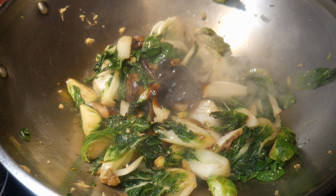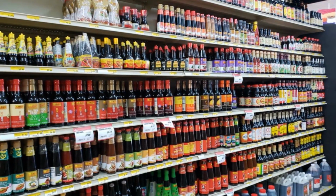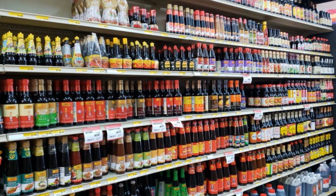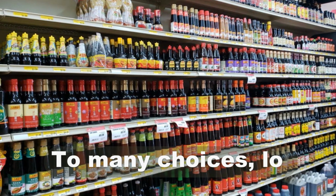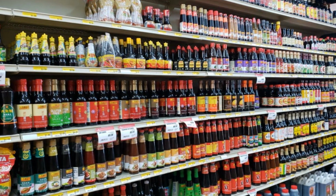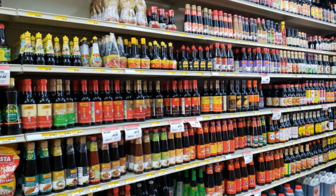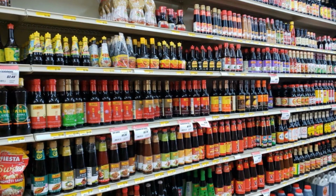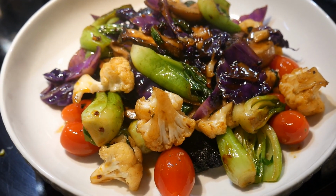Recently, my friend Wayne went to an Asian supermarket, and he sent me this picture. In the caption of the picture, he wrote, "Too many choices, LOL." And yes, it might seem very confusing. In this video, I would like to give you some general guidelines on how to select the sauces to use in stir frying.